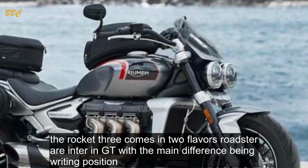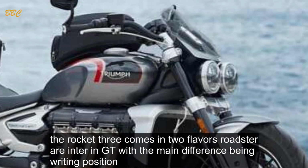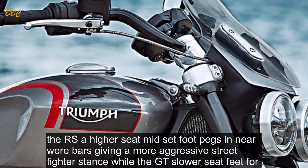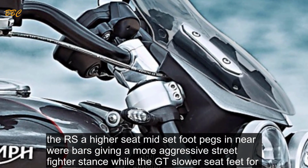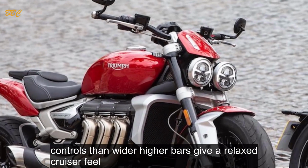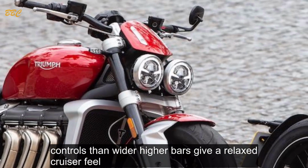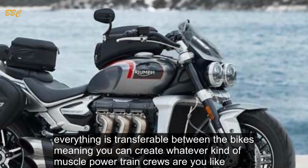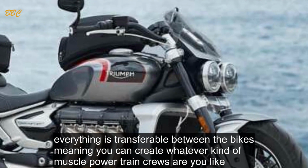The Rocket 3 comes in two flavors, Roadster R and Touring GT, with the main difference being riding position. The R has a higher seat, mid-set footpegs and narrower bars, giving a more aggressive streetfighter stance, while the GT's lower seat, feet-forward controls and wider, higher bars give a relaxed, cruiser feel. Everything is transferable between the bikes, meaning you can create whatever kind of muscle power touring cruiser you like.